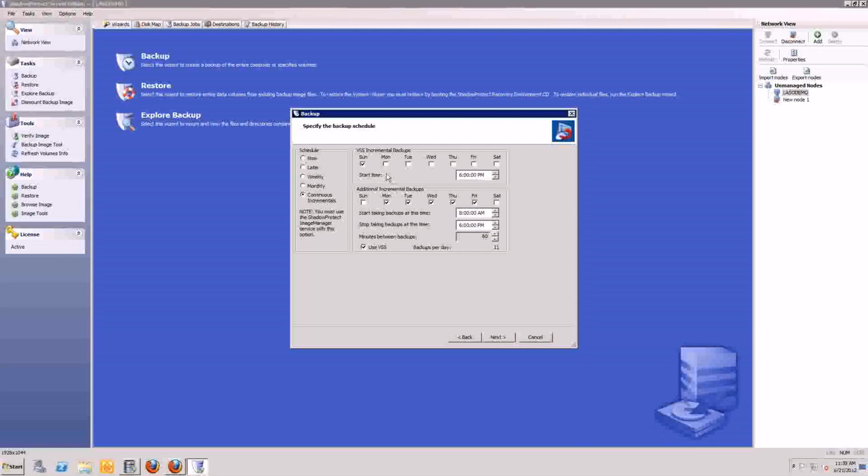So with continuous incremental, we're going to run one full backup now, and then it's going to run incremental backups every 60 minutes. I can change this to whatever I want it to be. Every 60 minutes, it's going to run another incremental, and it's great. That's a heck of a restore point objective.